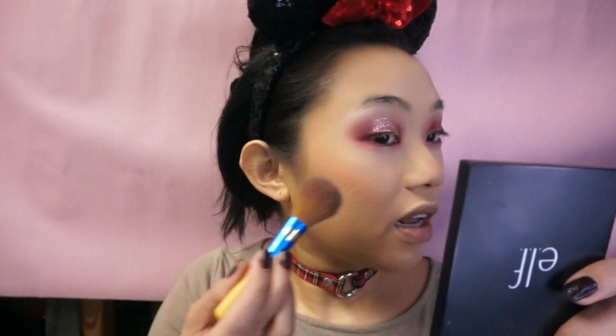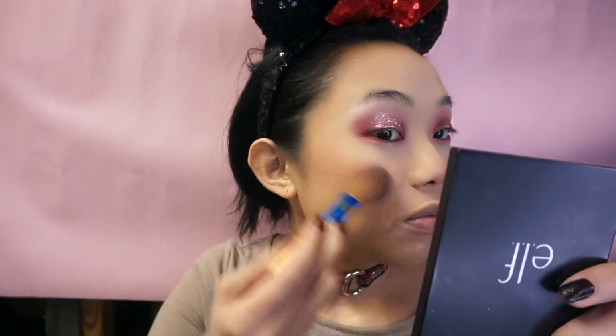With the same brush, I'm gonna go into the Too Faced Flush in Peach Beach and just go over where I just put on my blush.